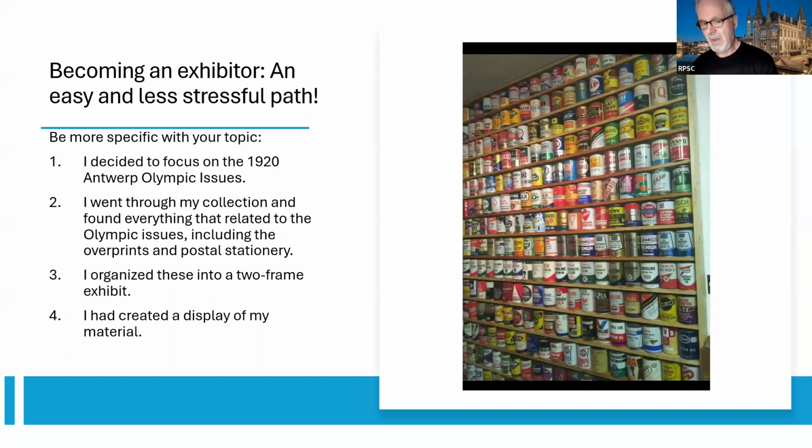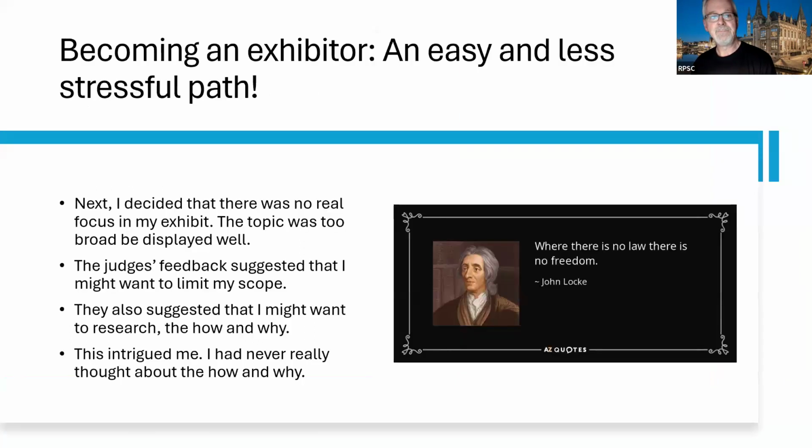I don't know. But I created a display of the stamps, a smaller part of my collection, that had to do with the 1920 Olympics. Next, I decided there was no real focus in my exhibit, and we're going to get into this in a little bit. The topic was too broad to be well displayed.